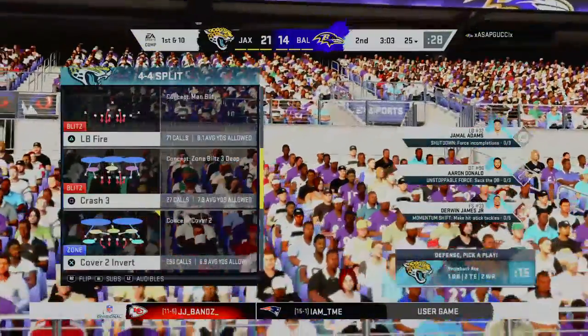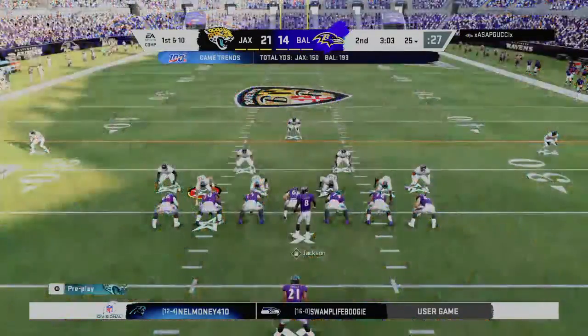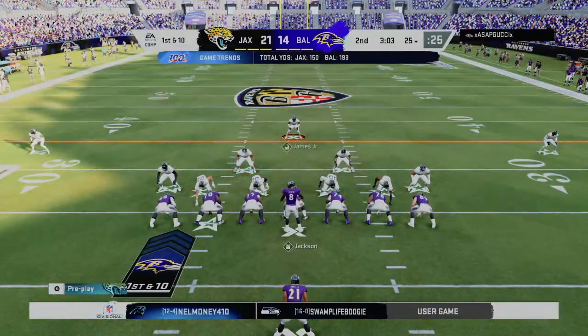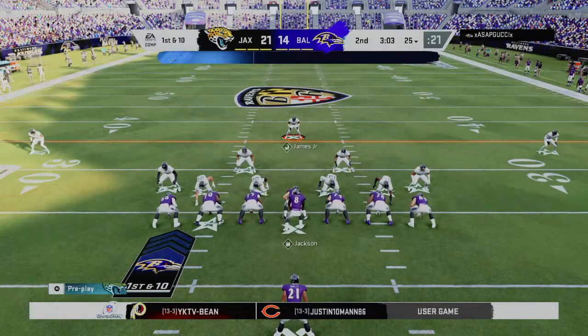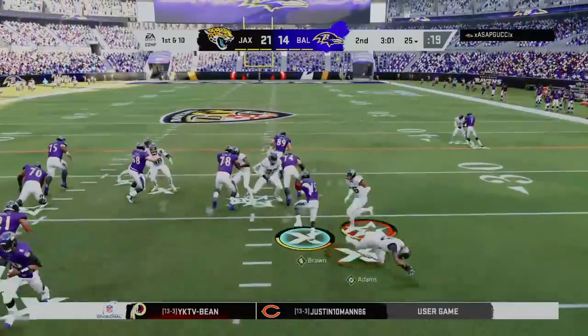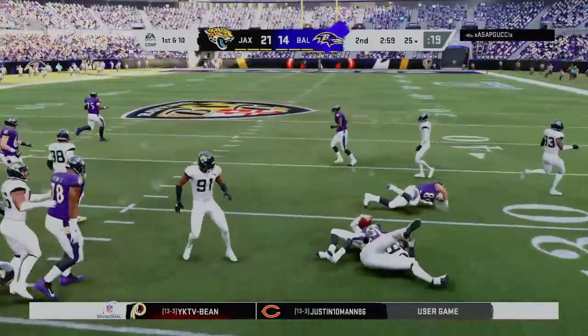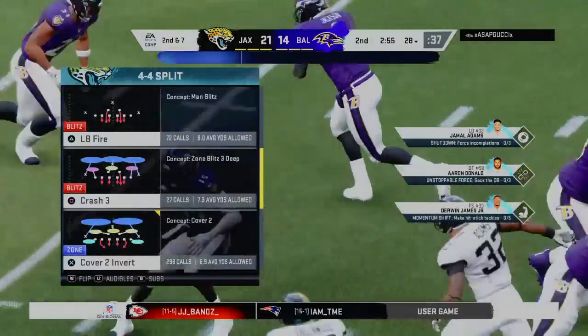The Baltimore offense at the line, set to get going. They'll look for a drive to tie this up, down 21-14 as they have it 1st and 10. They'll start out here with a jet sweep, and he'll be upended at the 28-yard line. Just a 3-yard gain there.